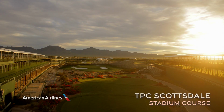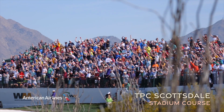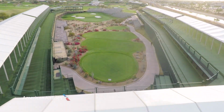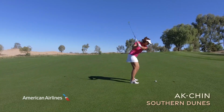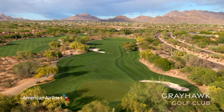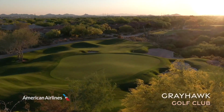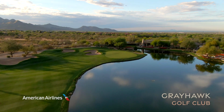TPC Scottsdale Stadium Course. The home of the famed WM Phoenix Open and the iconic par 3 16th hole, this is a challenging layout for amateurs and pros alike. Ak-Chin Southern Dunes. This is link-style golf at its finest. And of course, Greyhawk Golf Club. 36 holes of beauty and championship golf nestled in the foot of the majestic McDowell Mountains.